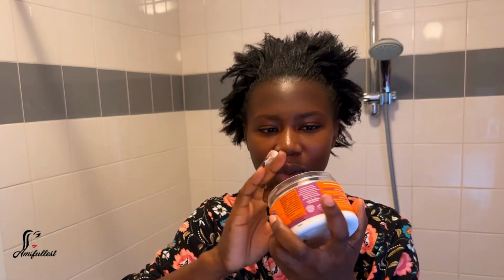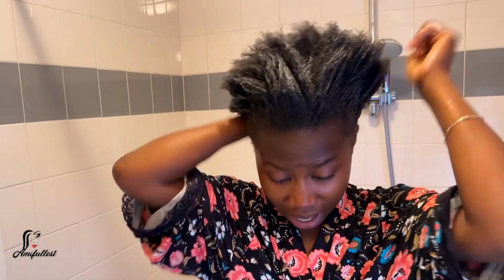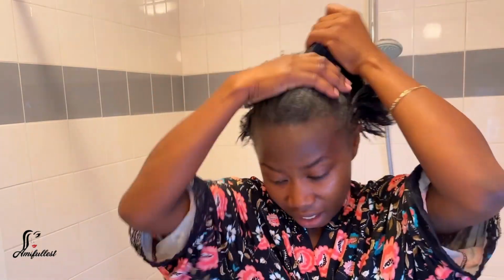And the whip shea butter cream is very thick. This is something that I really like. As you guys can see, I've been digging in on this particular one because it's really thick. It still gives me the feeling of the shea butter whipped cream I also made to moisturize my hair, and this one kind of gave me that same feeling. It's very thick, and I love the way it just laid onto my hair.